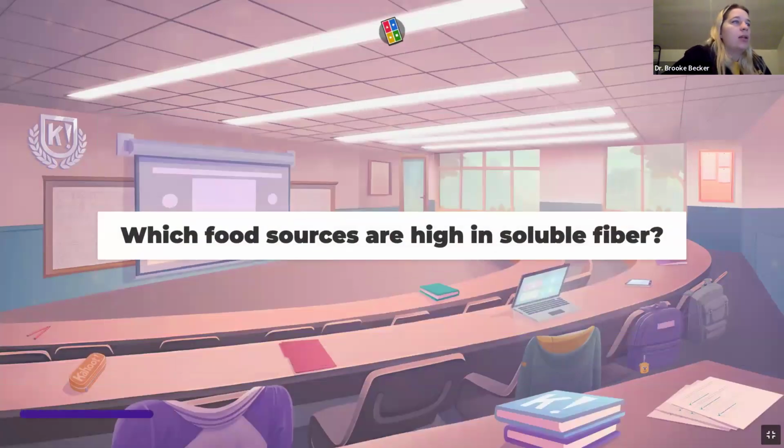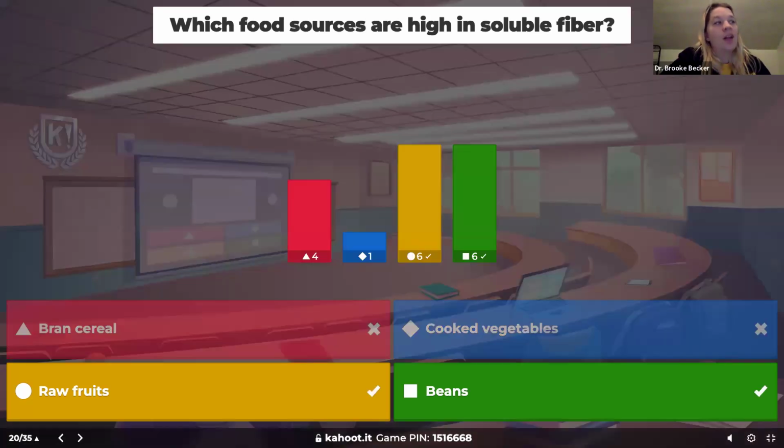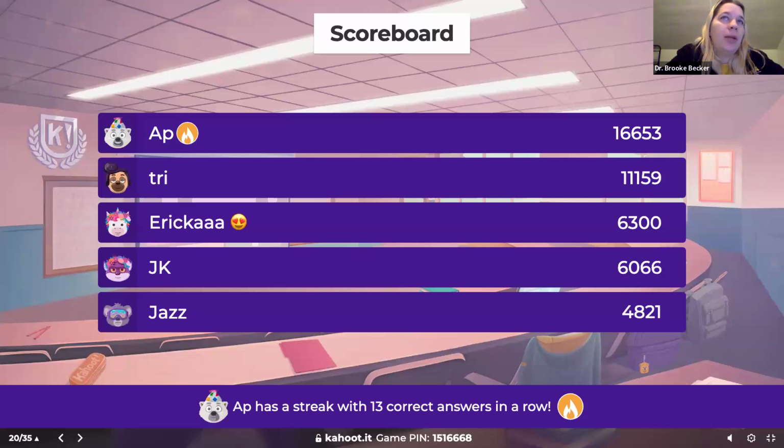Okay, multi-select. Which food sources are high in soluble fiber? Bran cereal, cooked vegetables, raw fruits, or beans? So, raw fruits and beans. Bran cereal is typically not as high in fiber, okay? And cooked vegetables, you essentially cook all the potential fiber out of the vegetables when they're cooked. So raw vegetables are higher in fiber, but beans and raw fruits have fiber. Good.